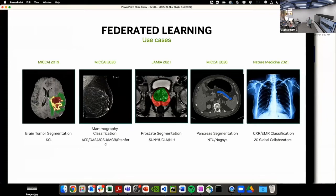But then we moved pretty quickly to applying this in the real world, where data was located on hospital sites. Together with Jereshri, who's also here, we worked on mammography classification involving 7 hospitals in North America and South America. Around the same time, we also had a work on prostate MRI segmentation. That is looking at 3-dimensional data, a medical image segmentation network involving 3 US hospitals.